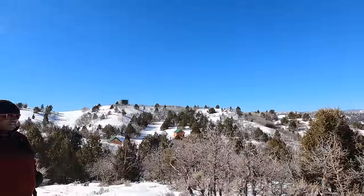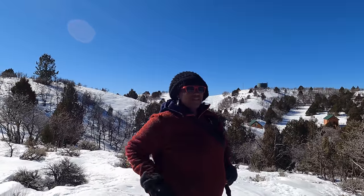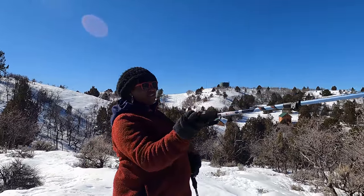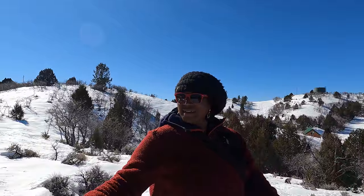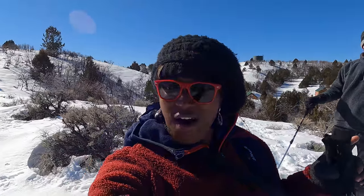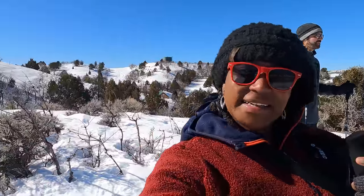So we made it to the top of the hill. Check out this view, it's amazing. What do you think, babe? Beautiful. It really is nice. You can see the really high snow-capped mountains right across the way. Camp below. Beautiful. It was pretty hard, but easy. Once you get to the top, you feel like you've accomplished something. At least I did anyway.